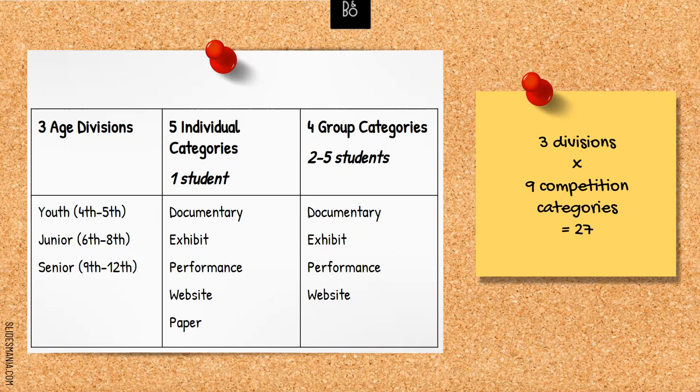And as I mentioned, our junior division is always the biggest one. We further break down the five creative categories because we allow students to work as an individual or as part of a small group. And so all five of the creative categories allow students to enter as an individual. And those projects are only judged against other individual projects in their age division. And then our group categories do not include the paper. So you can have a small group of up to five students that work together from the very start of the process on a documentary, an exhibit, a performance, or a website, but groups may not work on papers. Does that make sense?